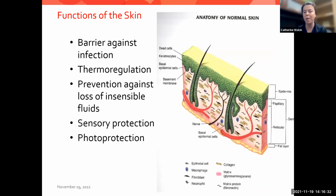Let's go back and review the basic functions of the skin. It's important to remember that our skin is our largest organ in our body, and there are several functions, including protecting from infection, thermoregulation, prevention of fluid losses, sensory protection, and photoprotection. So when we have kids that are coming in with burn injuries, it's important to keep all of this in mind.